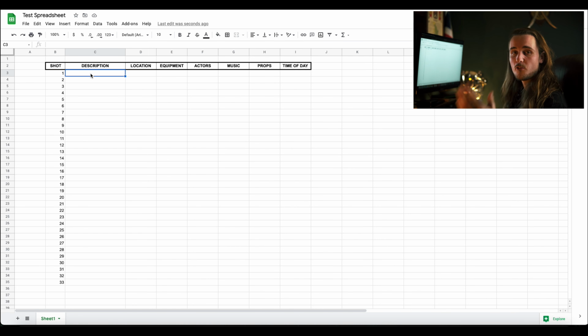But as long as beforehand you've thought as much as possible about the shot you're aiming for, then on the day you can make adaptations and changes so that you can get as close to the shot that you were looking for as possible. And so you'd go through and you'd write a description for each shot using either the storyboard or the shot list that you have written down or that you've thought out as reference.